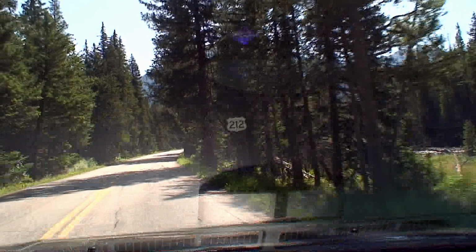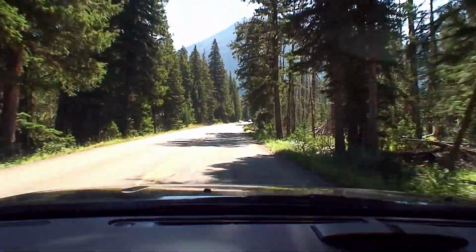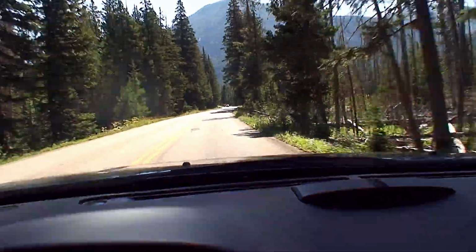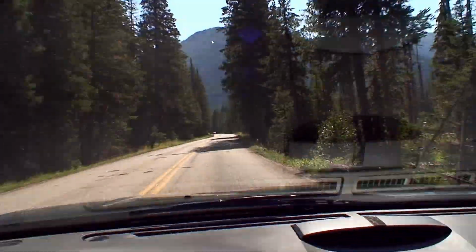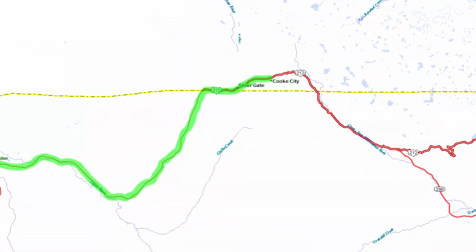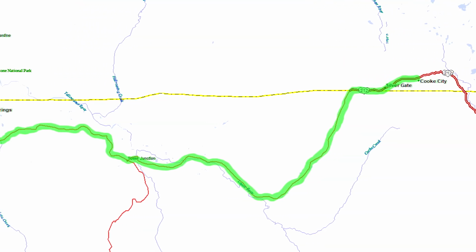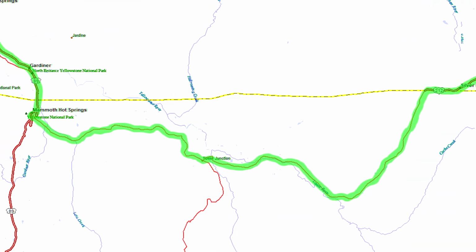Once past the Northeast Entrance, the road turns into US 212, also known as the Beartooth Highway. The problem is, US 212 is closed about 6.5 months from October to May. So the park keeps the road from the Northeast Entrance to the North Entrance open and plowed all year to serve the towns of Silvergate and Cook City.